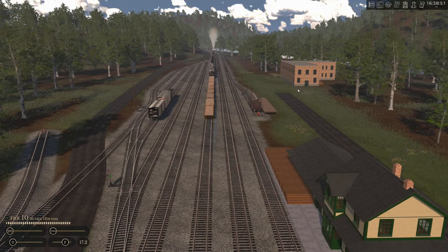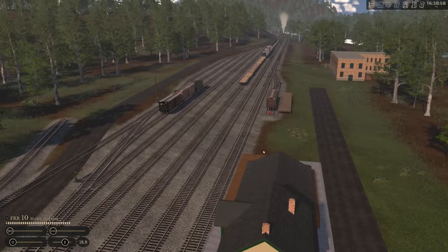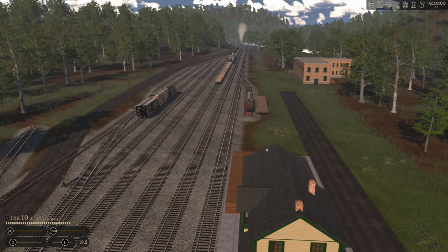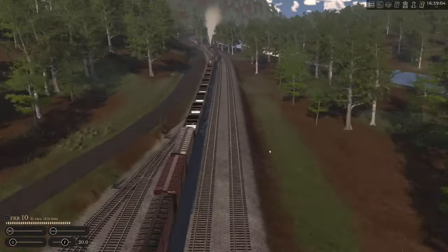Yeah, I know I probably don't have to, Indiana. It's just a habit from dealing with more realistic operations on Run 8. This railroader is fairly simplified.